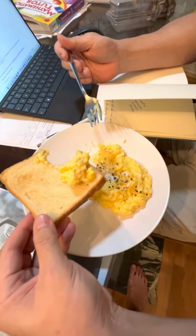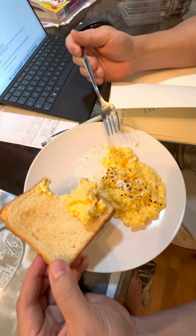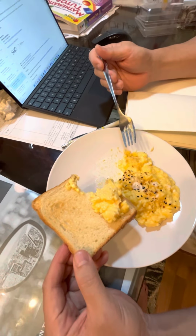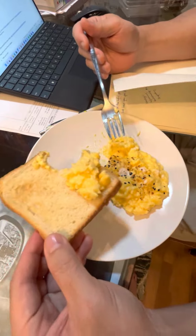This is beautiful. It's pricey. This alone is $38 plus. It's just eggs and one slice of bread, not even two. But it's worth it.